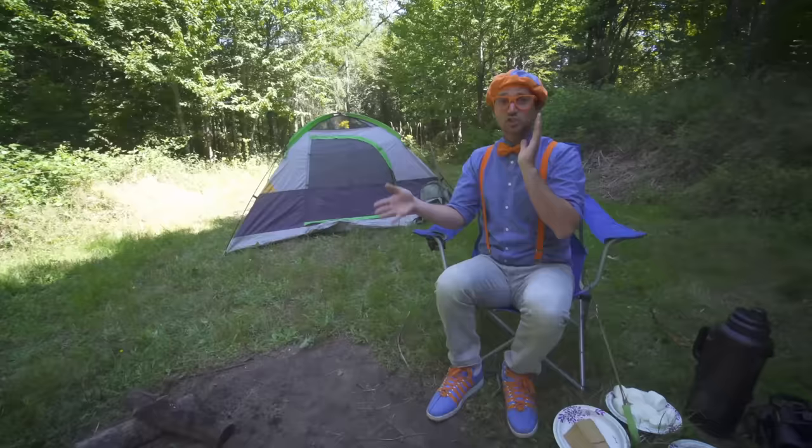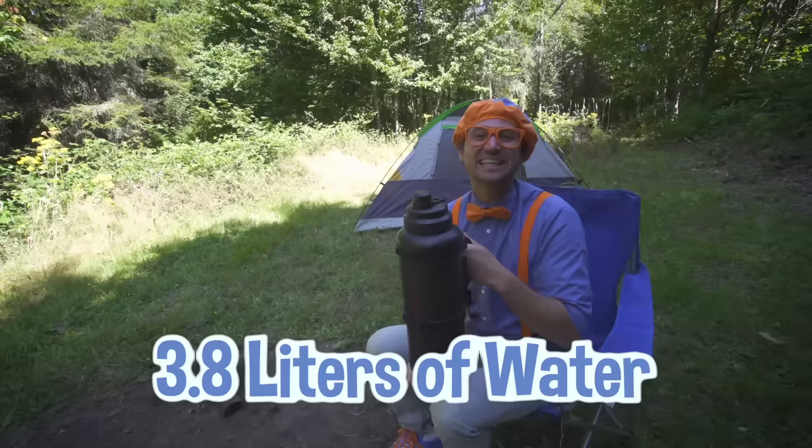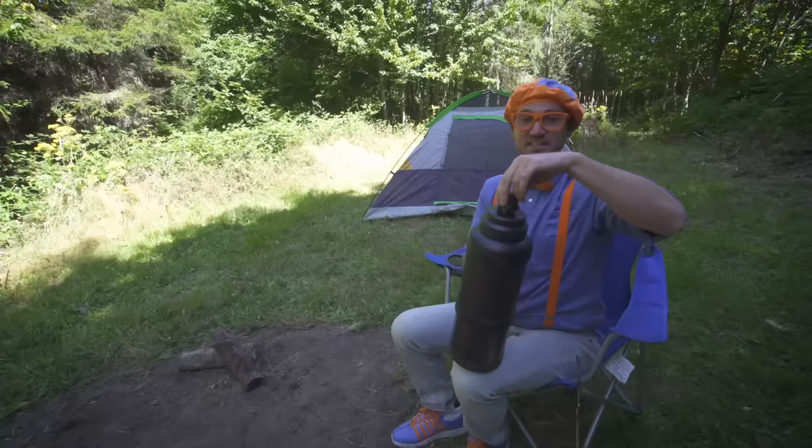And hey, speaking of near the campfire, remember earlier I had this gallon of water? Yeah, it's about 3.8 liters. You want to make sure you have water near a campfire, just in case it gets out of control, you can pour some water on the fire and put it out.